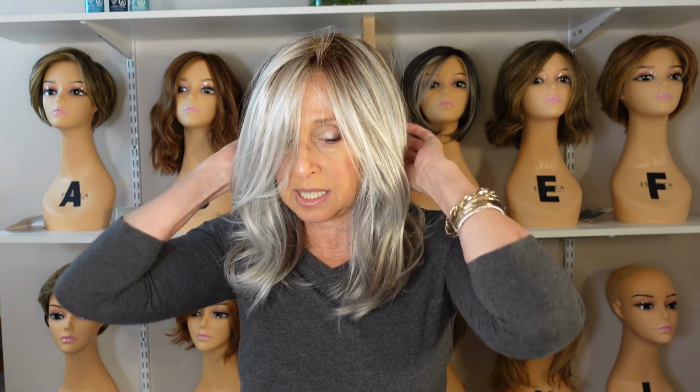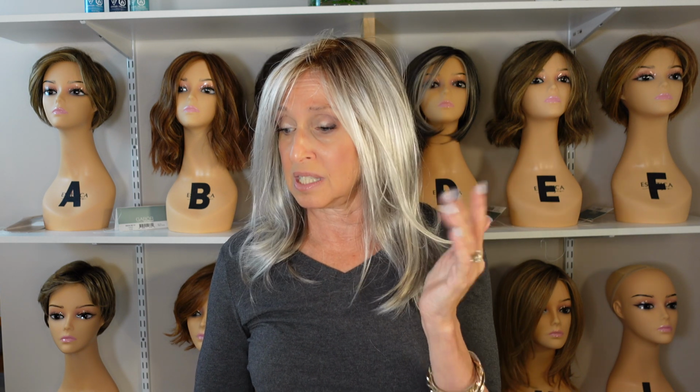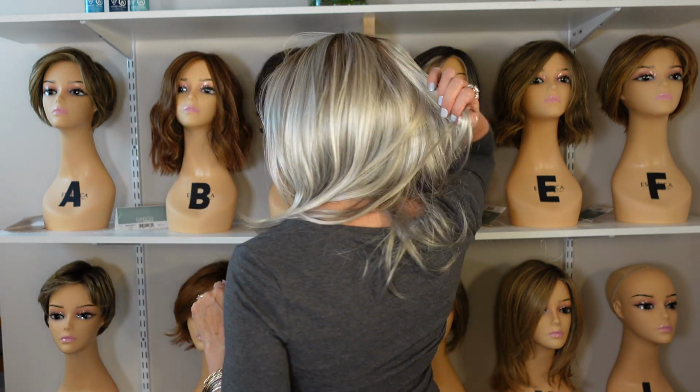Okay, so the cap size, it says petite to average, and this fits me pretty well. I could adjust it in a little bit. So I'm going to say petite to average. It sounds right. The length, they consider it medium. For me, it seems long, but for some reason, things seem longer on me. I don't know if I have a short neck or what, because my face, 8.5 inches, doesn't seem so short. The bang, 9 1/4. So yeah, a little bit longer than my face. The crown, 13 1/2.